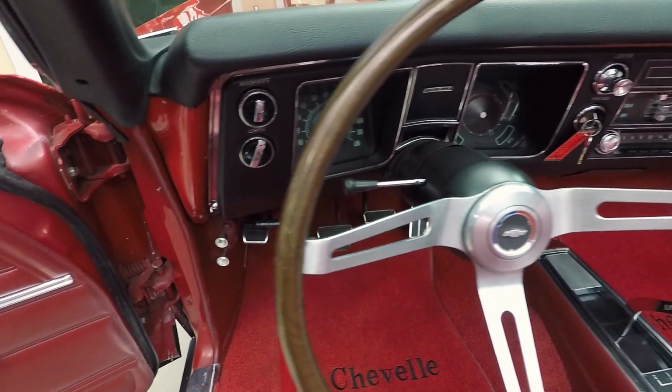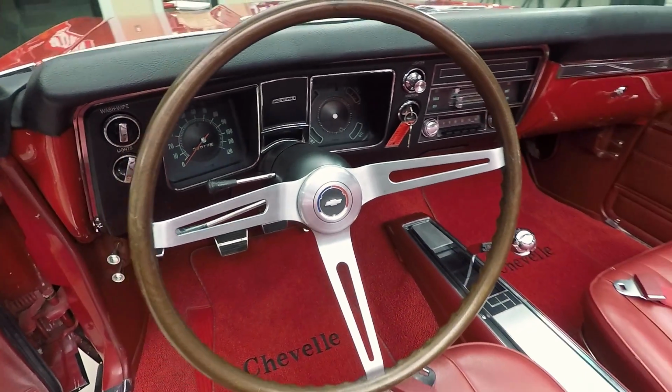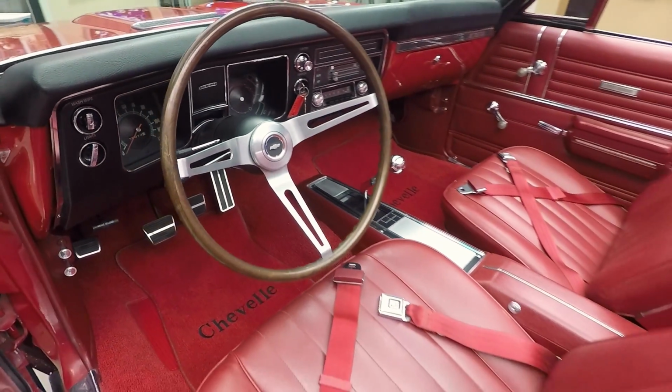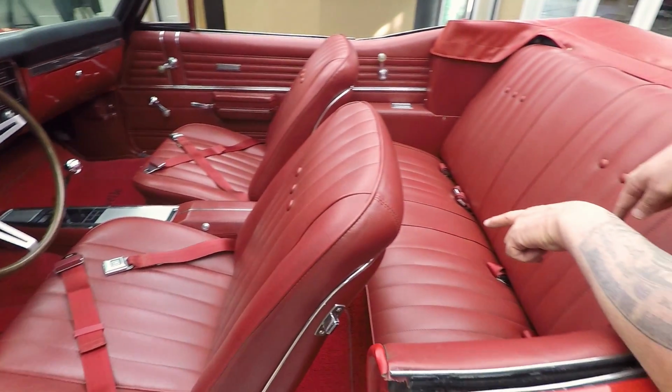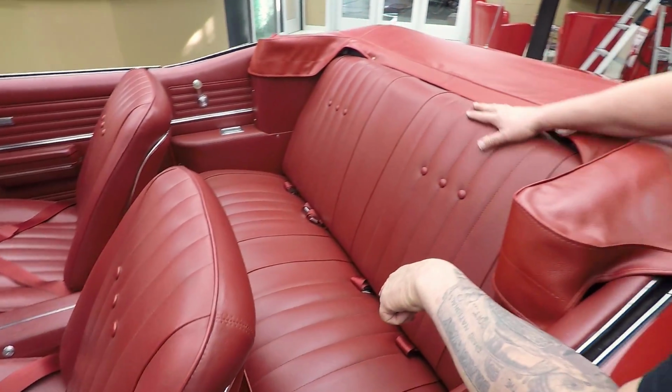And the chrome on the dash is beautiful. The lenses on the gauges look great. The seat belts look great. We've got, looks like 3 seat belts in the back seat. Carpeting looks awesome. The upholstery on the seat looks good.